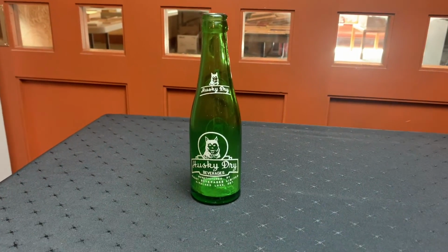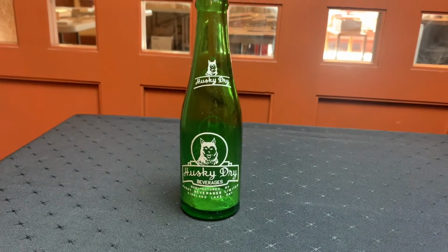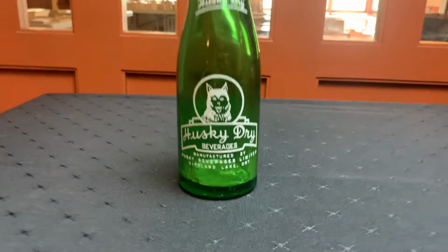And here we have another Husky Beverages bottle. This one is green and has no label. The design is printed on the glass in white paint.